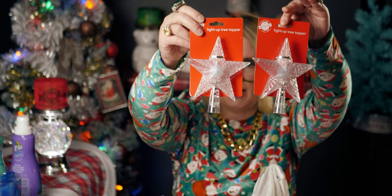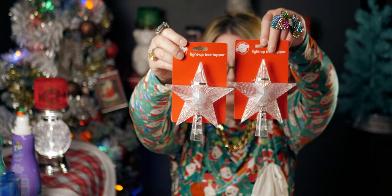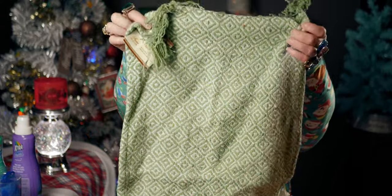Also, I bought a total of three. We've already used one of them. These are so nice, you guys. They really work really well. But by the way, they don't last long. So yeah, they only last for like a day, honestly, like 2 days maybe tops of them actually flashing. But by themselves, they're really pretty, even not lit up. So anyways, there's those. Also, I got another rug. So I got two of those rugs.